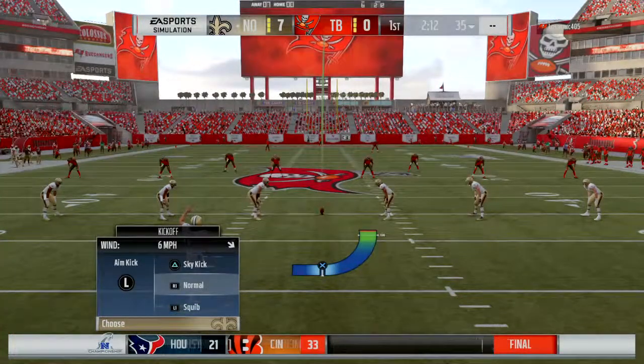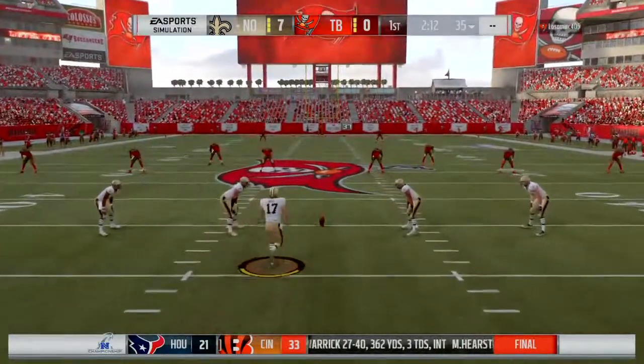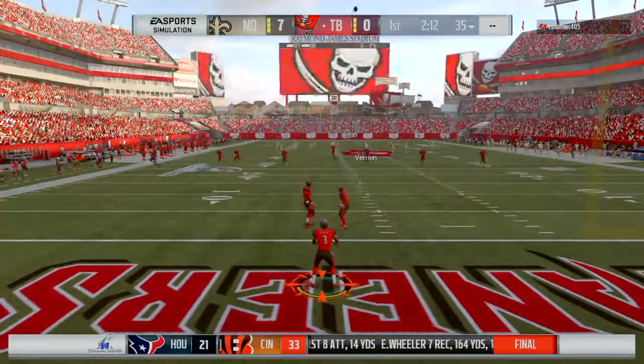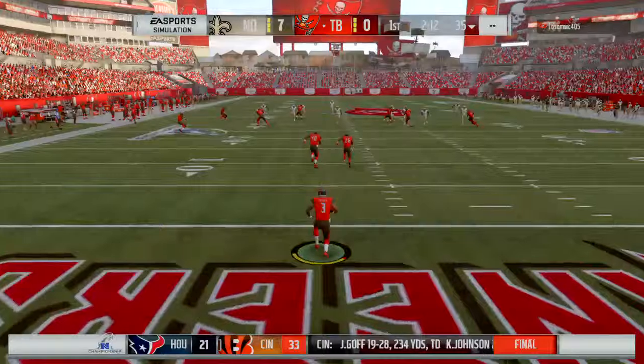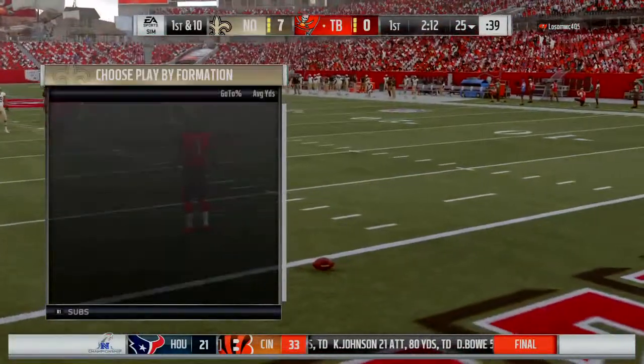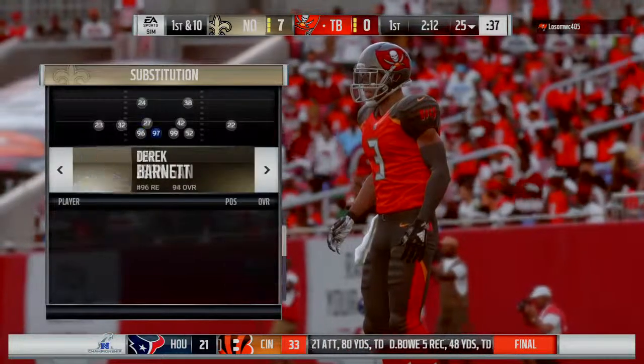Out is the kickoff unit. Cooks fielded it a few yards into the end zone, and a couple yards deep, he'll go to a knee. He won't return it. And they'll take it out to the 25.